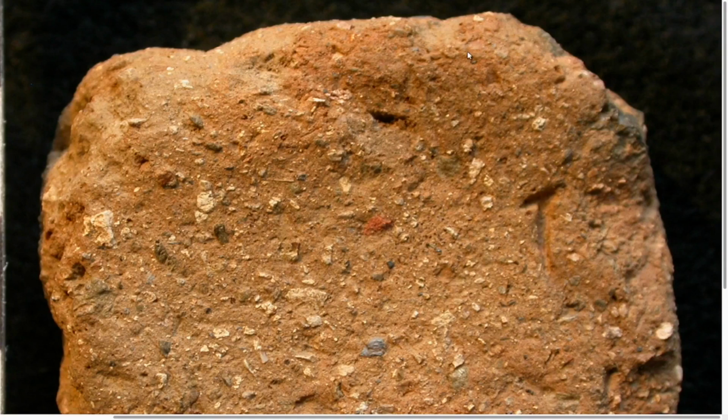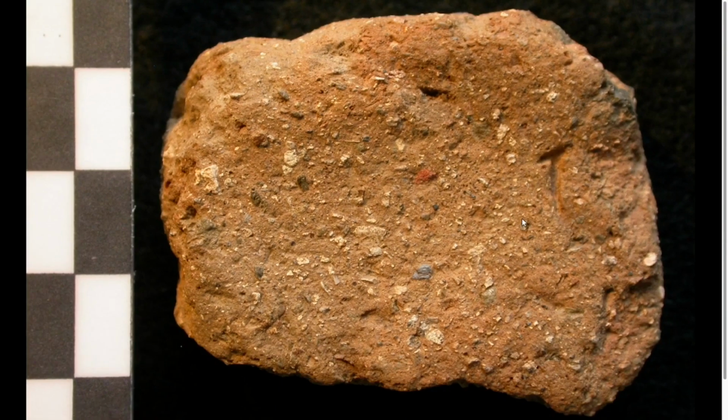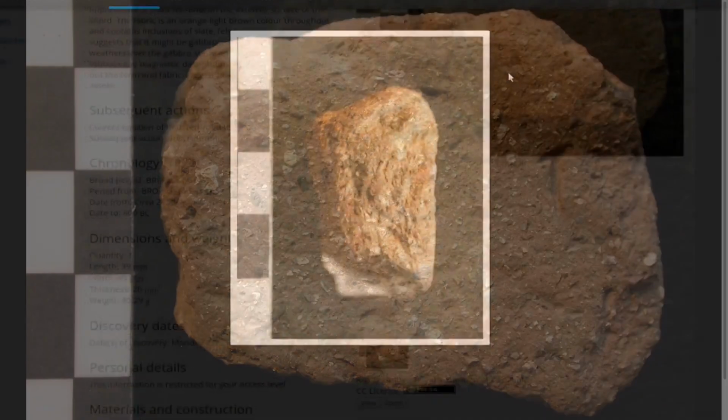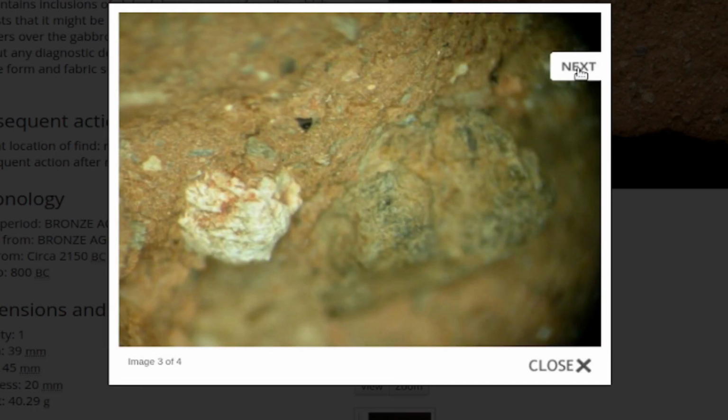So yeah, this is a very crusty piece of Bronze Age pottery, similar to my piece. Here are some other pictures of these side bits. I can't download it, unfortunately. Some big lumps in this one.